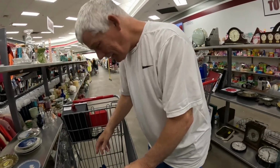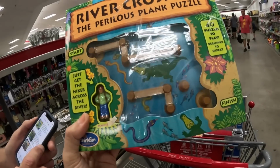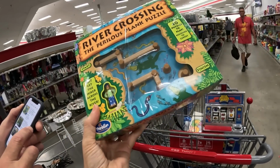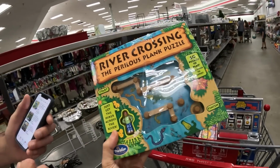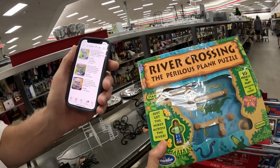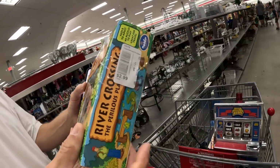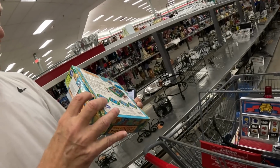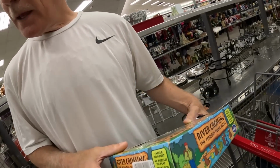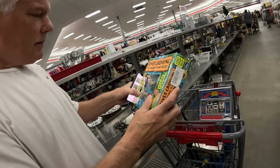Come on, let's get on it. Let's find you a cartload. I gotta find some more stuff. Okay, this looks like fun. Just get the hiker across the river already. How hard can it be? It's a brain teaser. 40 puzzles to play. $24.99. Oh, maybe we won't open it. I thought we were going to open this and have fun. It's new, right? Is it sealed? You can never tell. I think it might be. I think it's used. Yeah, but it's still sealed.